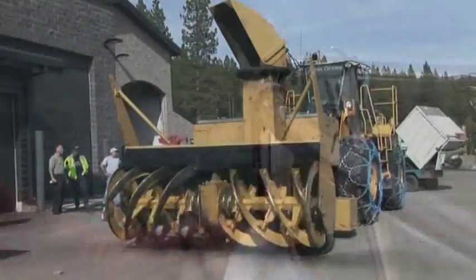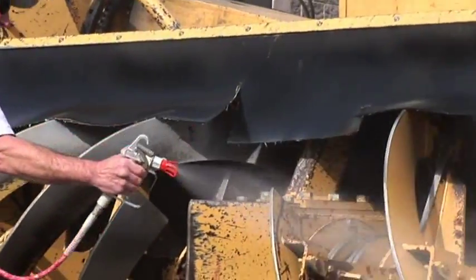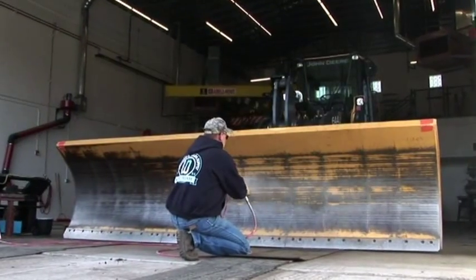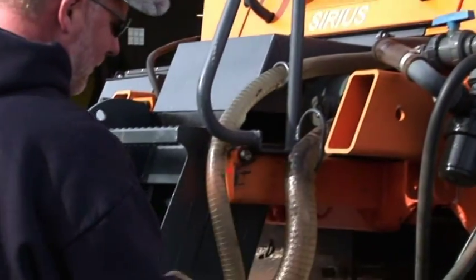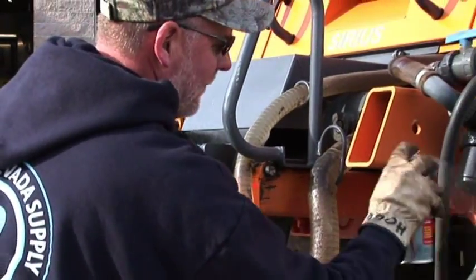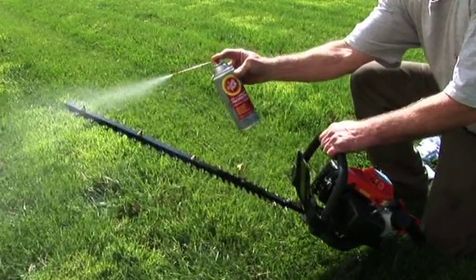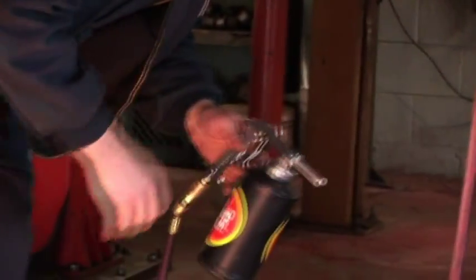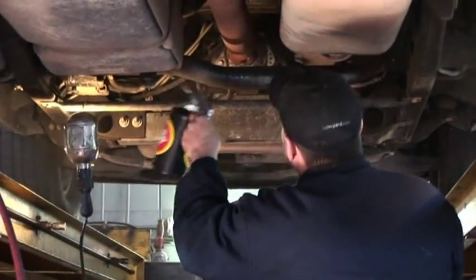When using Fluid Film on large projects, it's better to use 5 or 55-gallon containers. In liquid form, it has the consistency of paint and should be applied with a pressurized paint sprayer. It can also be applied with paintbrushes. Target markets for Fluid Film are marine, trucking, ag, highway departments, industrial, commercial lawn and garden, automotive, recreation, and home. With these applications and markets, there is a great opportunity to grow sales and all new business.